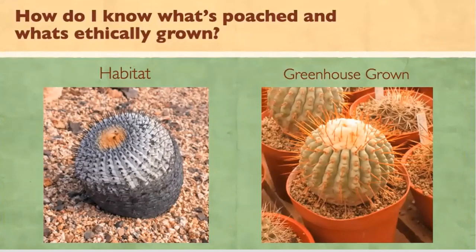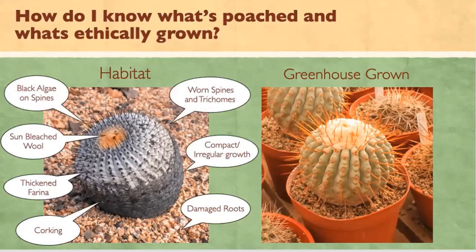I'll just leave you with this example of Copiapoa alba. You can apply a lot of these same principles to different habitat plants, but the main thing to look for is damaged roots or no roots at all. It's highly unusual to be sold a succulent plant that doesn't have a root system. But this is a seed-grown Copiapoa alba from this exact same habitat that I'm showing you, so there's a lot of differences.